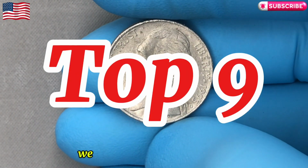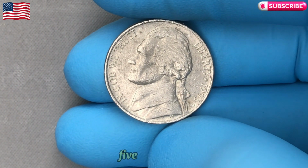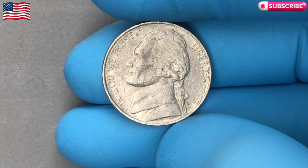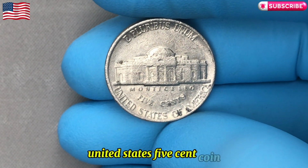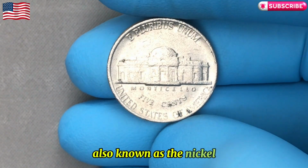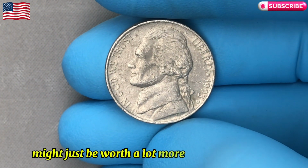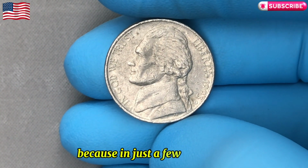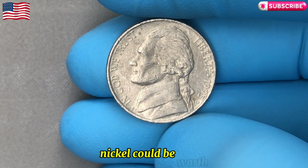Top 9, we have a special treat for you, a coin that may look like just any regular 5-cent piece, but believe me, it's hiding a big secret. We're talking about the 1993 United States 5-cent coin, also known as the nickel. This seemingly ordinary coin might just be worth a lot more than you'd expect. Stick around, because in just a few moments, I'll be revealing how much this 1993 nickel could be worth today.